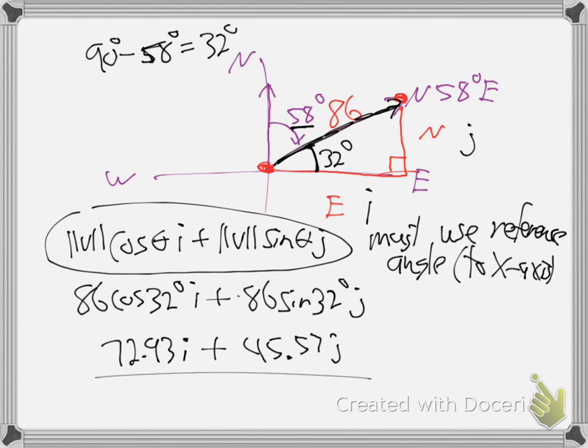Looking at it again, this whole thing we did for vectors and complex numbers, real and imaginary, X and Y, it's all the same, but it's only for reference angles. So you've got to get the reference angle, the one to the x-axis, and then the sideways is always magnitude times cosine, and the up and down is always magnitude times sine. They try to trick you by giving you a non-reference angle. Is that good? Does that make sense?